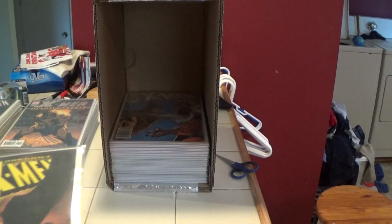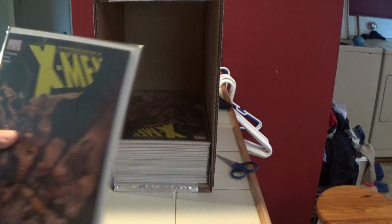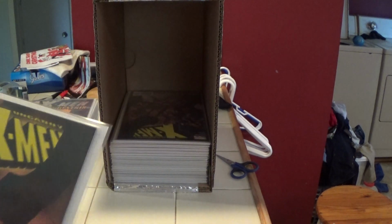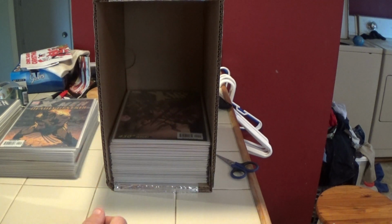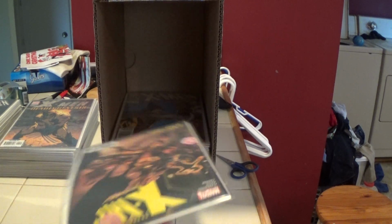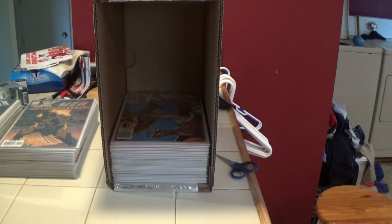And I have, I believe, 4 of these. There's 1, 2, those need to be reboarded. Those boards are short. These are not full-size boards. Yeah, I'll be back. Darn it.